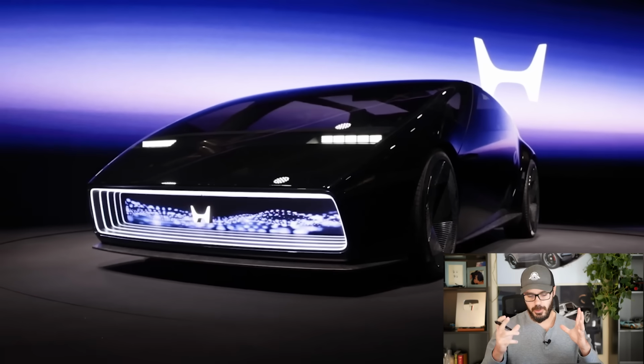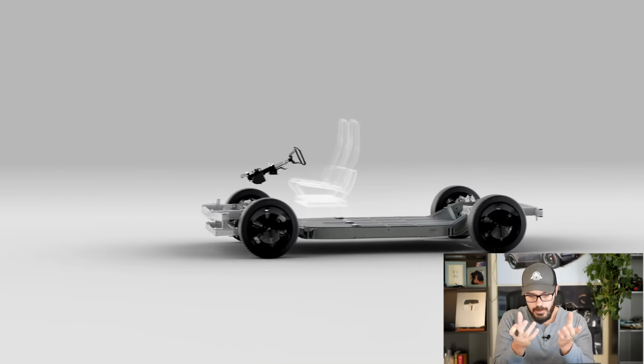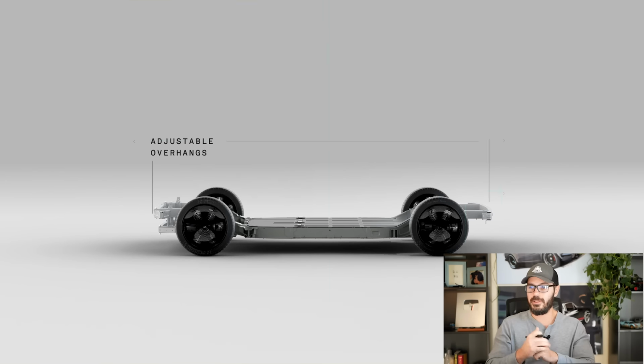When EVs started to become mainstream, I was really excited because as a designer, this means that we no longer need a big engine in the front end. We don't need the transmission. Instead, what we can do is create a base, a skateboard of batteries, and on top of that, we can design pretty much anything we like. It's a completely new world for designers.